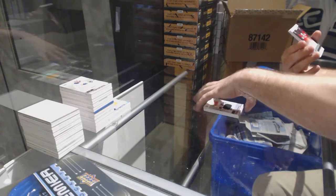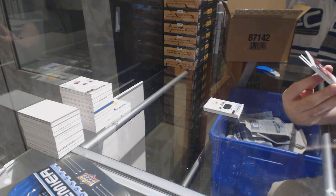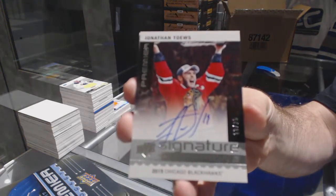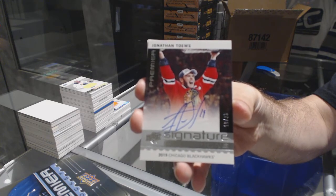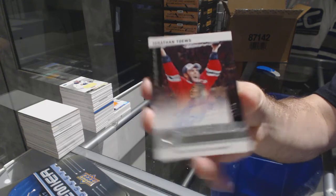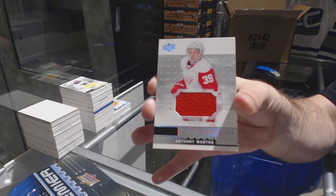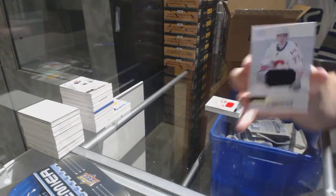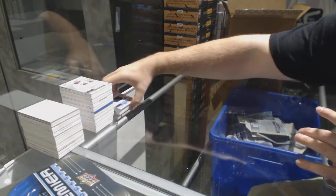Holy, this team is hitting now. Number 225, signature champions for the Chicago Blackhawks, Jonathan Toews. Jonathan Toews, number 225. For the Red Wings, Anthony Mantha. And for the Calgary Flames, Mark Jankowski. Wow, these cases are stupid good.